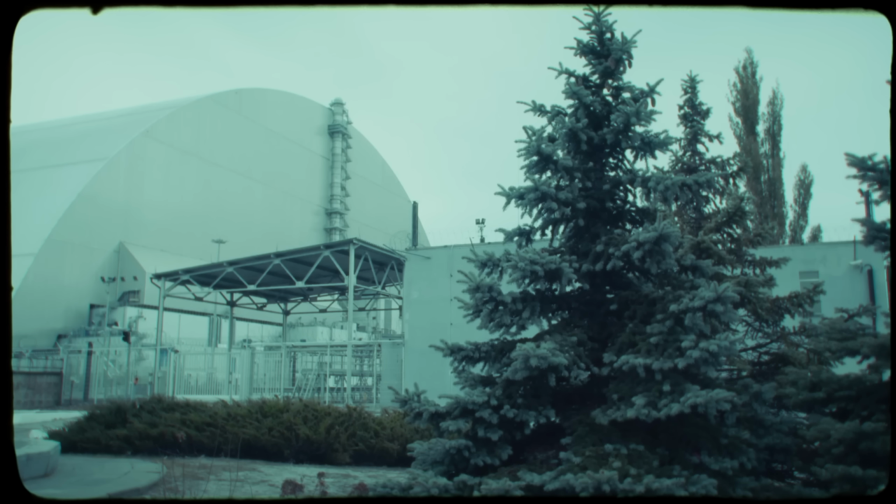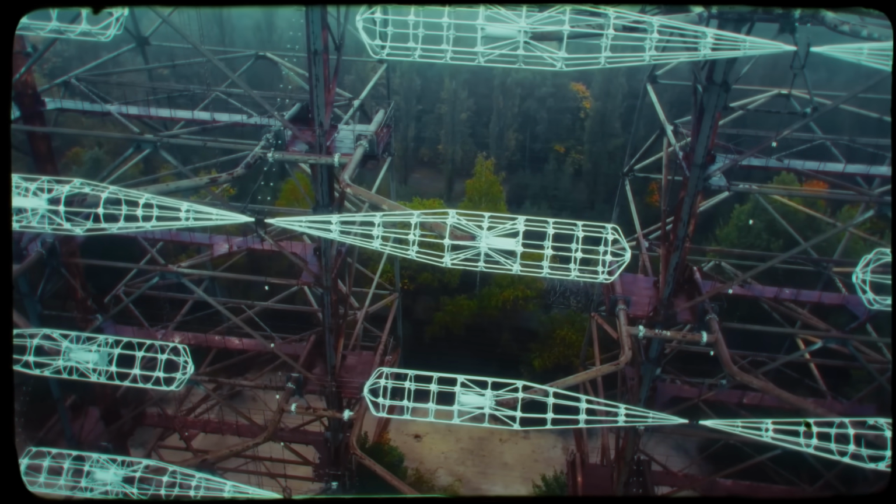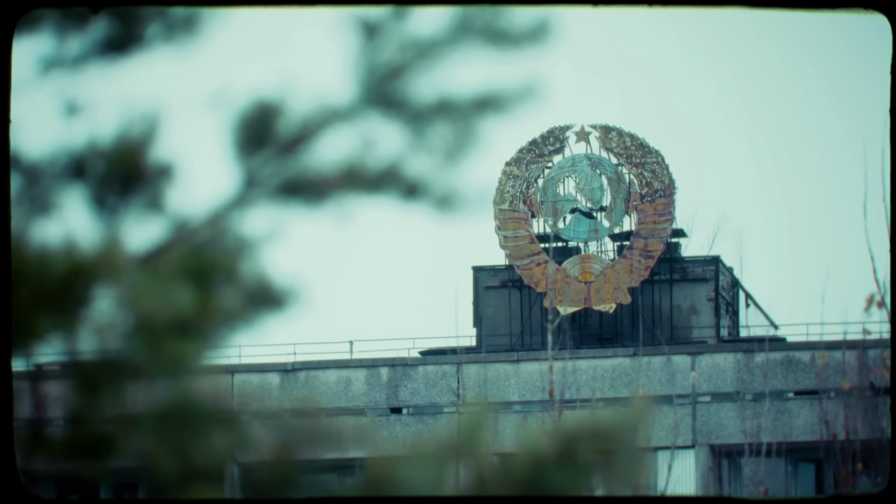Most of us are familiar with the Chernobyl disaster and the effects that it's had on the plant's surrounding environment. But in the years that have passed since, a lot of information that was previously withheld from the public has come to light, shedding even more light on the disaster and its aftermath.